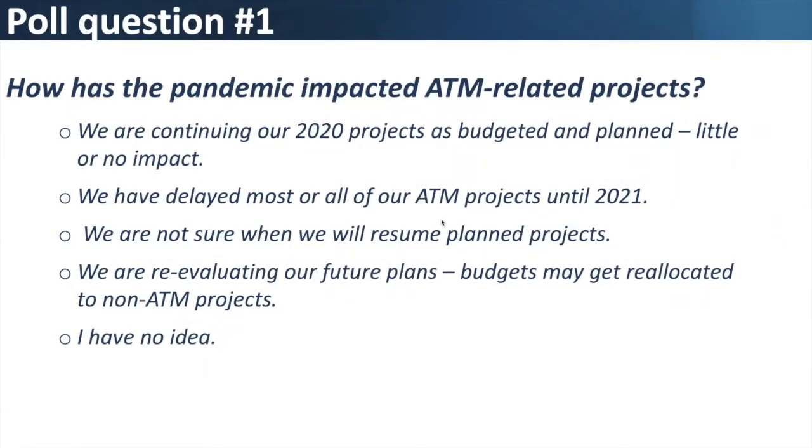There is, of course, impact. A lot of times when you deploy things, you have to test, and you can test on virtual machines and so forth. But ATMs are unique in that things need to be tested on ATMs. So there can be time impacts, and we see that in terms of how quickly projects can be deployed. But it's interesting, 51% said there's little or no impact on the things that they're doing.